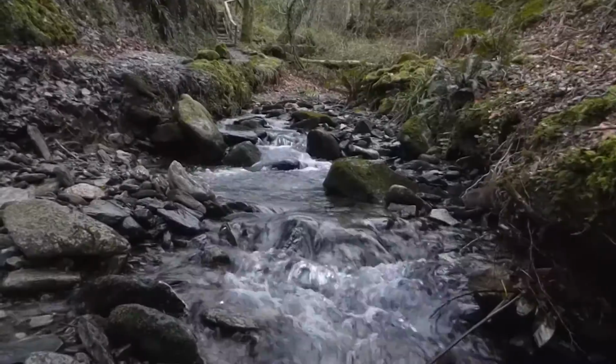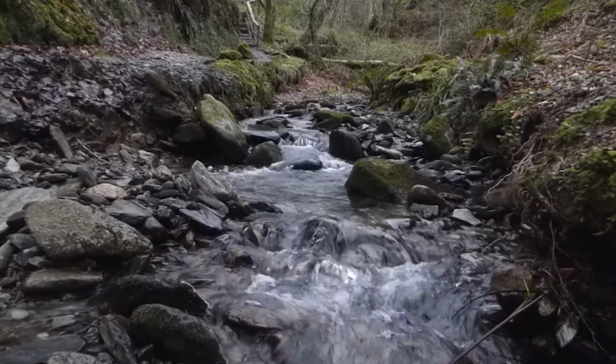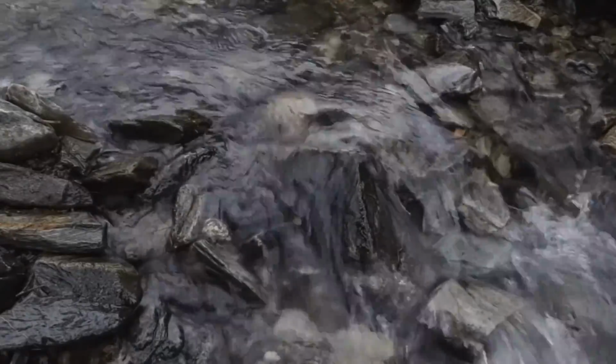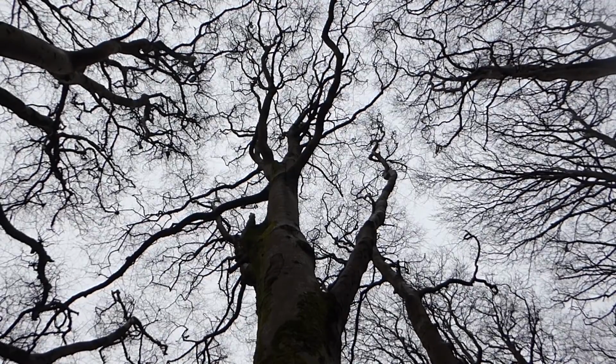It's probably been about 6 years since I've come to this location, which is quite shocking. It's considered one of those classic kind of shots that all Isle of Man photographers get. But actually, looking back through my photos, I'm not actually that satisfied with any that I've managed to capture in the past. So I'm going to come here today and see if I can actually finally put that right.